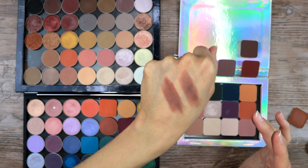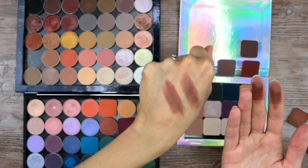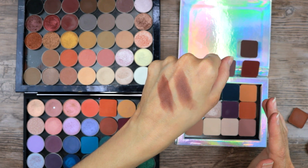I'm gonna see if I can moisturize my hands a bit. Oh, it's probably gonna be a bit moisturized when I take it off with the wipe. And also excuse my bad self tanner, but this is the life I'm living.